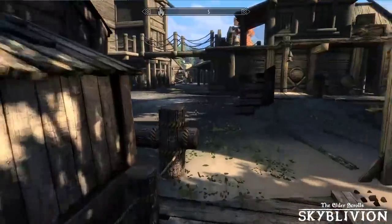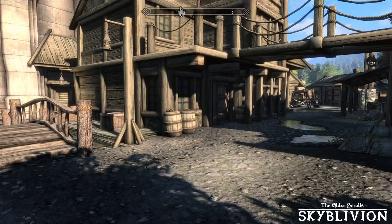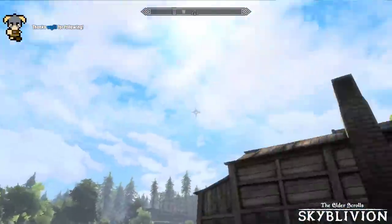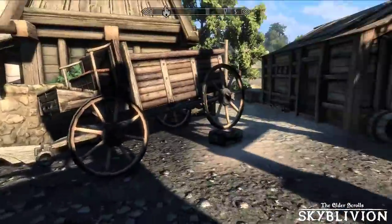Also, not to jinx it, but let's see, uptime. We have been online for an hour and we haven't crashed once, which is a very good sign. You know, stability is obviously a pretty important goal. Also, I've been running at 60 FPS the entire time. I'm running the highest graphical options.